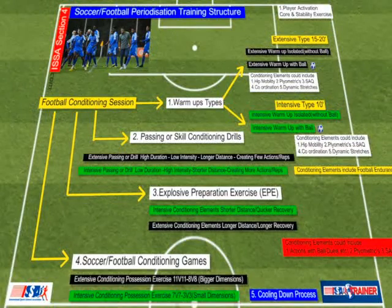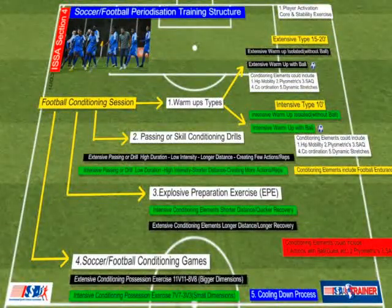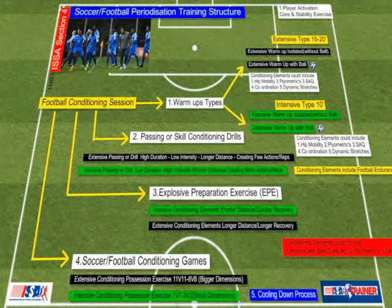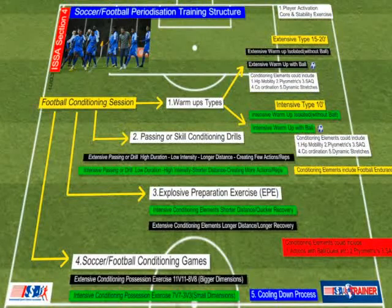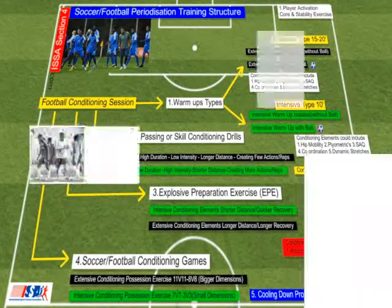2 intensities there. We have an extensive conditioning possession exercise, numbers ranging from 11 versus 11 to 8 versus 8 in a bigger dimension, and an intensive conditioning possession exercise, numbers ranging from 7v7 to 3v3 in a smaller dimension. From there players head down to the cooling process, which lasts around about 5 to 10 minutes.